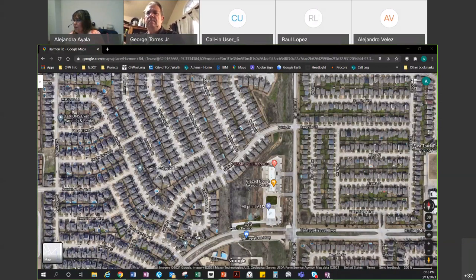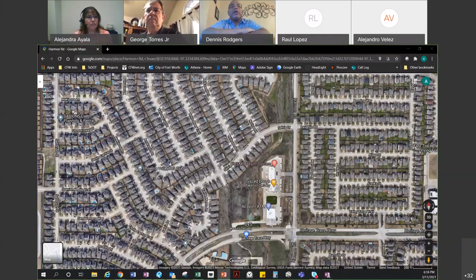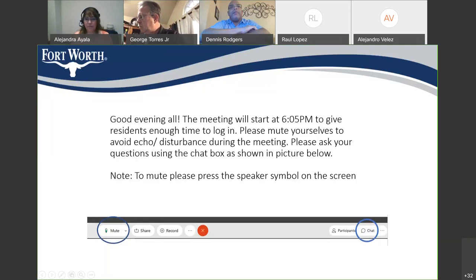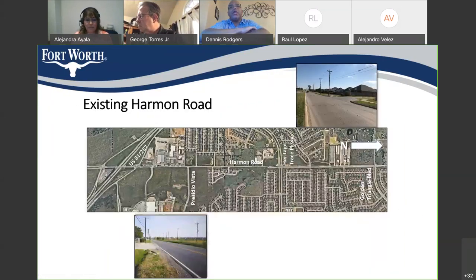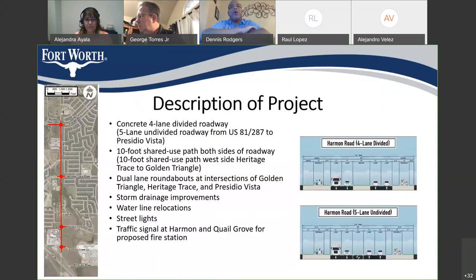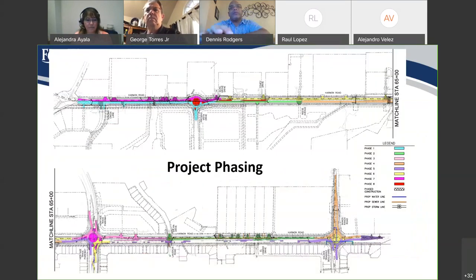And also, just to give you a little bit more information as far as contacts, the number that you see below my name, this is Dennis Rogers. I'm the city inspector. My number below my name is 24/7. You can call that number and it will roll over to the after hours person on call if there's any emergencies. If you just have any general questions, you can also use that number to gain information.